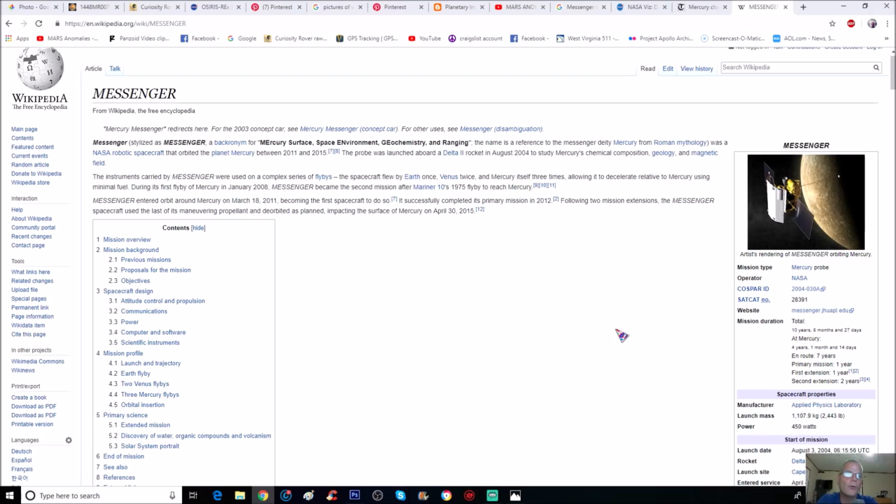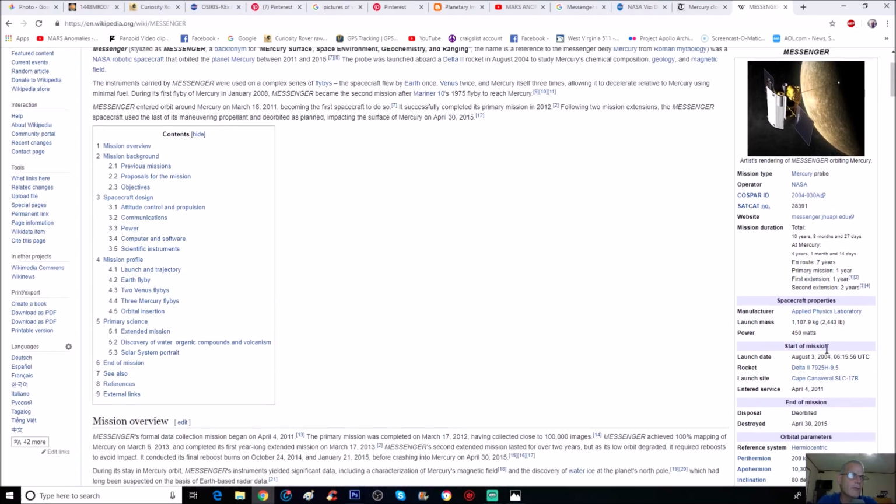All right, this time, and you can see right here, Mercury probe here on the right. We're going to Mercury this time. And, of course, this shows the Messenger orbiter that had gone to Mercury at the time. And it shows you right here all of the specifications.